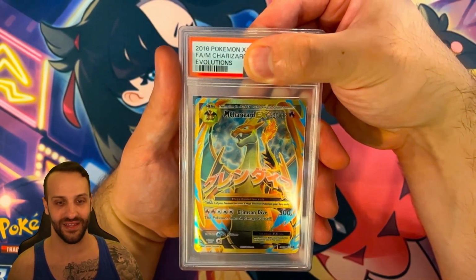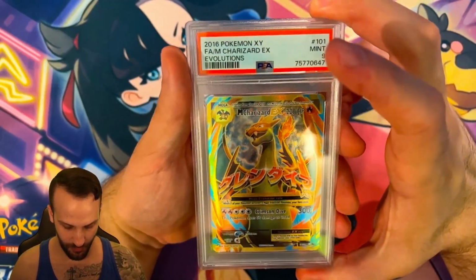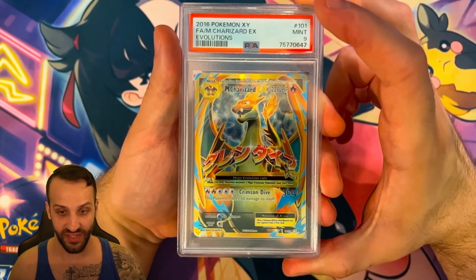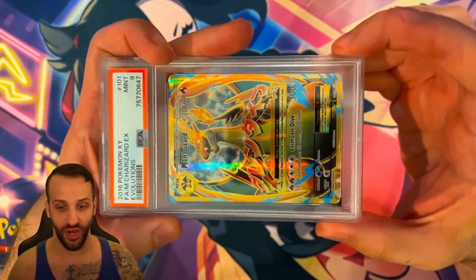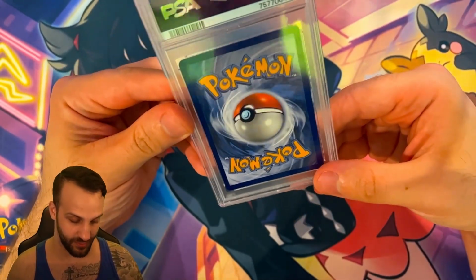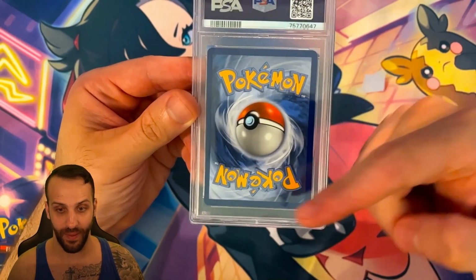I think I sent in 2. We got a 9. Interesting. Okay, so I want to know. Just looking at this, it looks pretty dang good. The centering looks awesome, in fact. What could possibly have gotten this to be a 9? So maybe a little bit on the back it's off.